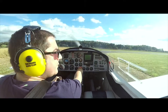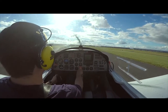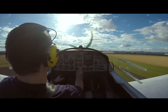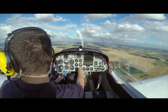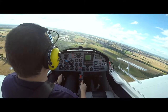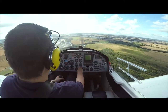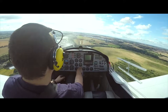Lining up runway 2A. Let's go. It's freaking windy. Final 2A, that's a go. Flaps. Okay, it's alright. Now, okay, 60 knots. Get in there. Still there. More power.